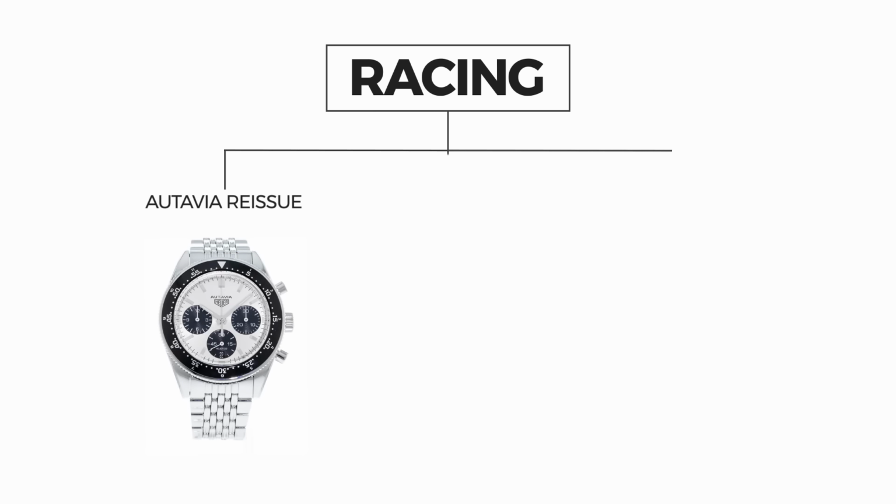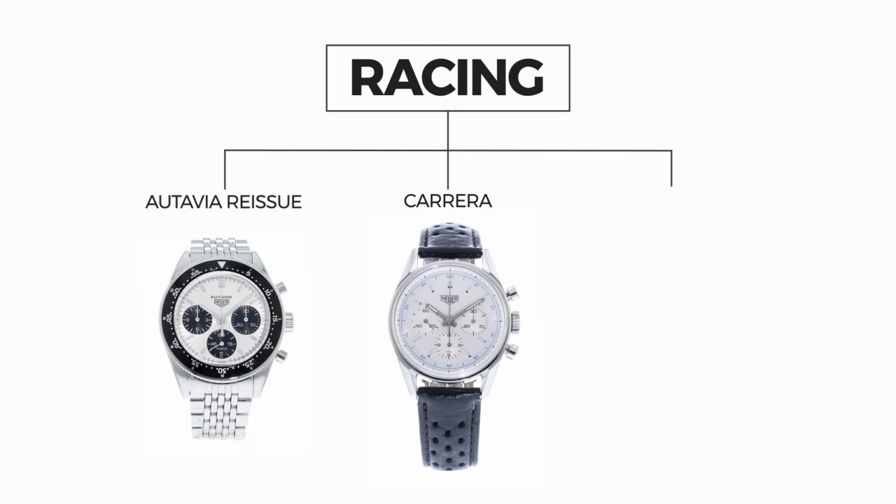All right, so this is where we're going to land the TAG Heuer plane, is the racing category. Now, racing and TAG Heuer go hand in hand. I mean, Heuer created the Autavia line, the Carrera line, and the Monaco line. That's insane. And TAG Heuer has done a great job keeping those three specific lines alive. And in that, again, dozens of models have been created. So we kind of want to distill it down and tell you, if you want a racing watch from TAG Heuer, these are the models you need to keep an eye out for.